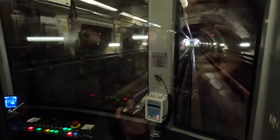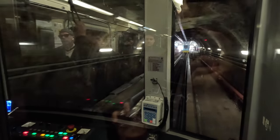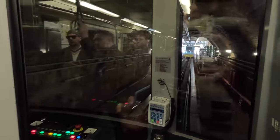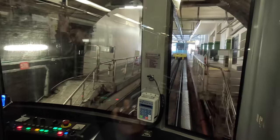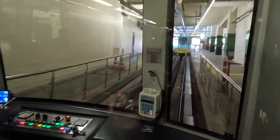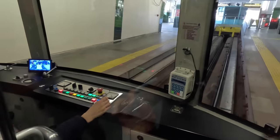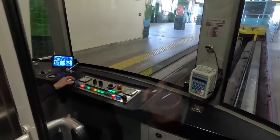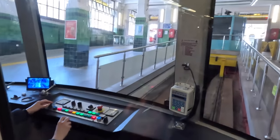All right, we are almost there. We've been super lucky with the timing, just hop on and then it took us all the way up. And then it really slows down when it arrives at the station. And this is their control system, so they don't really do much. It's only a few buttons they use, open the door, close the door, and that's it basically. Here we are.